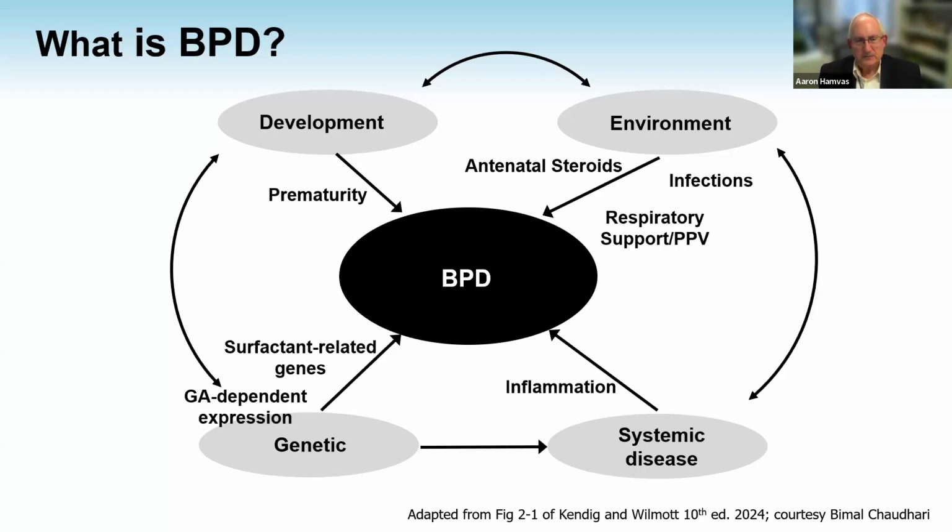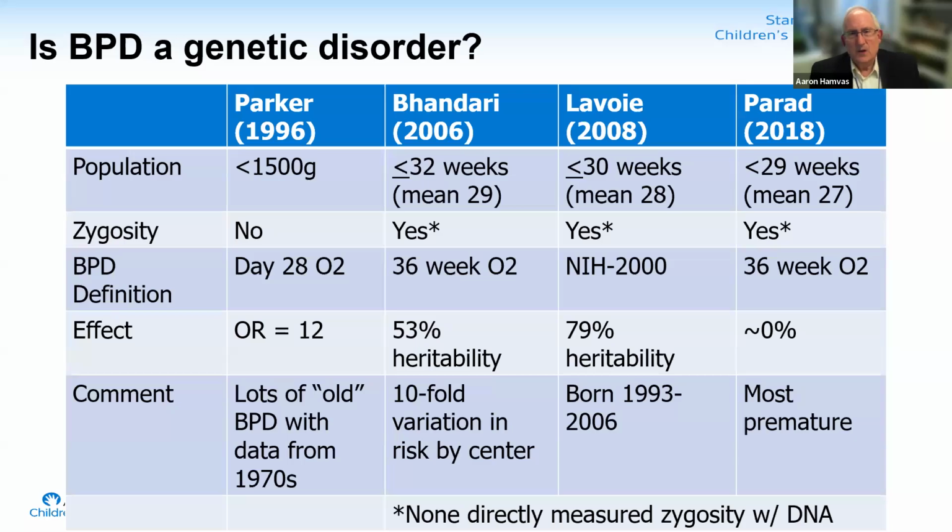So, and also, as I always like to say, when somebody puts up a slide that has so many different pathways, the more complex the slide is, the less we know about the particular disease or phenotype that we're trying to describe. So BPD is certainly one of those disorders.